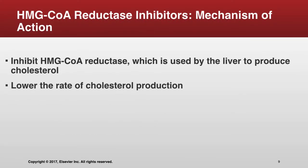The mechanism of action for the HMG-CoA reductase inhibitors is that they inhibit HMG-CoA reductase, which is used by the liver to produce cholesterol. And by keeping the liver from being able to produce cholesterol, you lower the rate of cholesterol production.